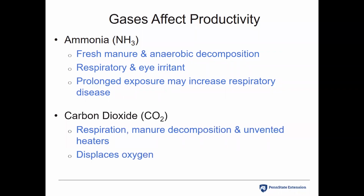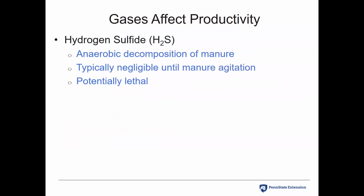Carbon dioxide is another one. It's created by respiration. It displaces oxygen. And so if we don't have that good air exchange, that life-sustaining oxygen coming in there, it can cause a problem and could become fatal.